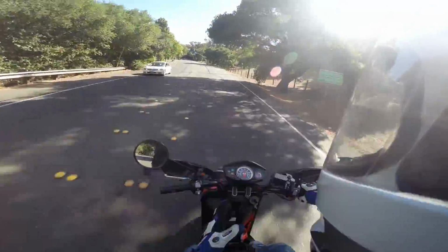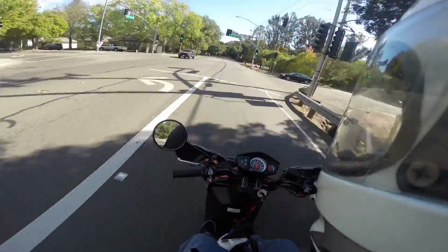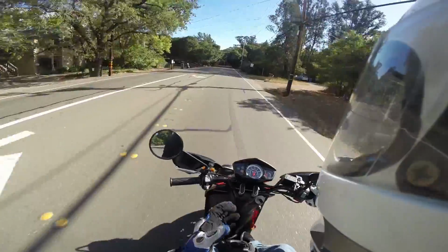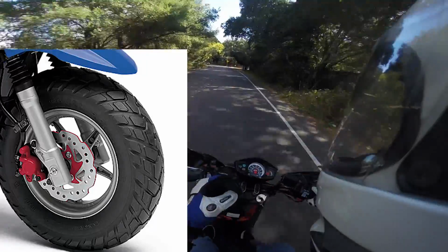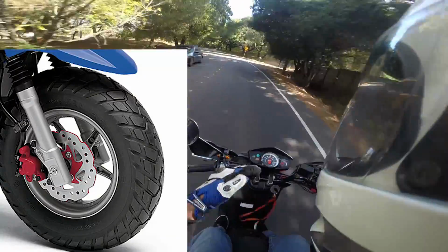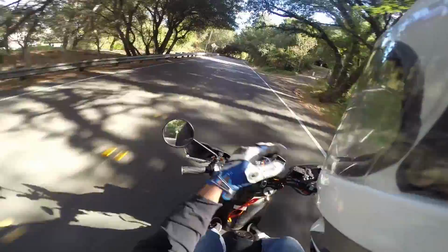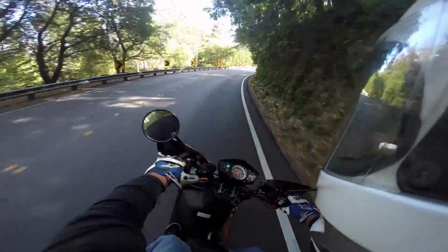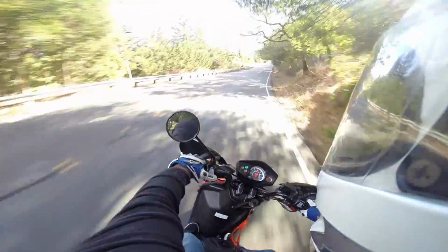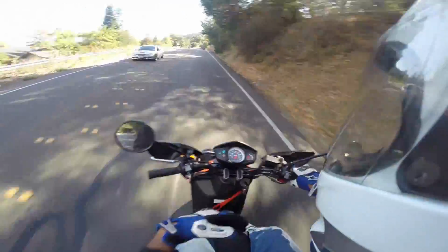I can speak about the OEM tires on the Zuma 50F that I used to have. I got about 6,000 miles on the stock tires. They were really thick, knobby tires, and on a nice smooth road, you can actually feel how knobby they were. You can feel the gaps in between the little bumps on the tires. So it definitely wasn't a smooth tire, but it was a decent tire. It held up for about 6,000 miles. I think that's good.